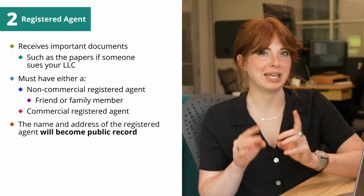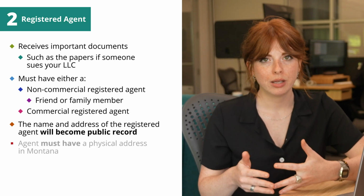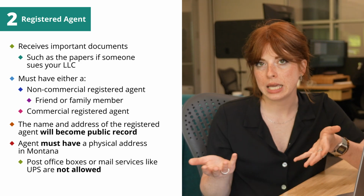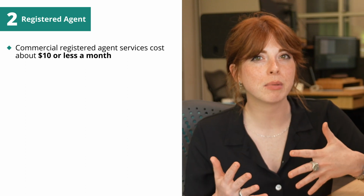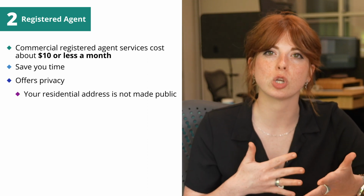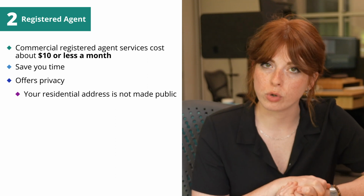Take note that the name and address of the registered agent will become public record. The agent must have a physical address in Montana. No post office box or mail service like UPS is allowed. Commercial registered agent services cost about $10 or less a month, and apart from saving you from having to do a mountain of paperwork, using a commercial service offers privacy since your residential address is not made public. You'll also be able to dedicate more time to your business.